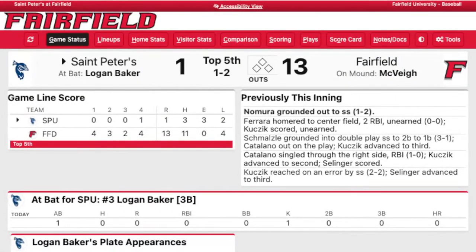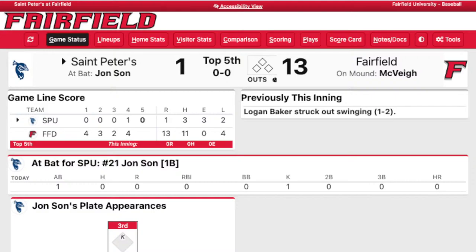Baker looked a little silly. Three straight fouls. I'm thinking he's trying to probably blow one by him here. Just try to surprise him. With the 1-2. Fastball is tipped into the mitt of Kuzik, and that'll be McVay's eighth strikeout of the game. And with that strikeout, that'll bring up the first baseman, John Sun. There's the heat we were just talking about, three straight foul balls. He's thinking, all right, I need to just try to beat this guy right here with my best stuff. Goes to it and gets the first out of the inning with a swing and a miss.